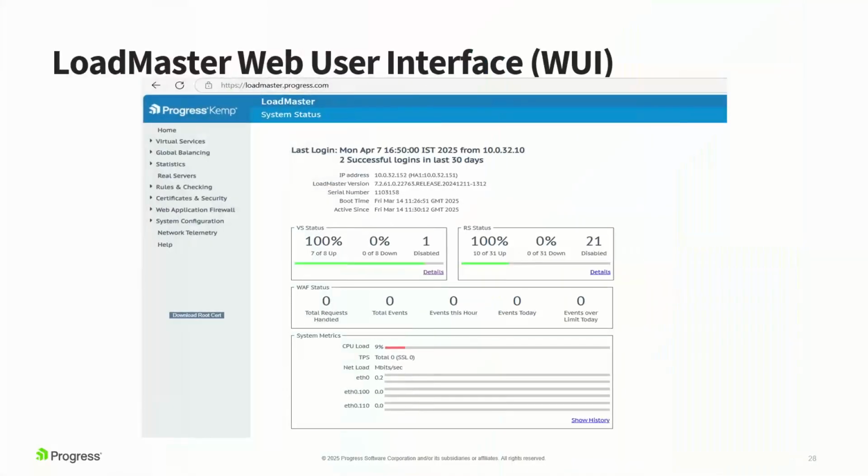And in terms of the web user interface, very intuitive. Not going to spend too much time today just drilling into this, but everything that you see down the left-hand side is all ClickOps driven. Fill in the blanks, fill in the gaps, and hopefully everything lights up green at the end of this.